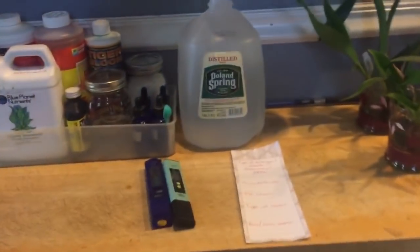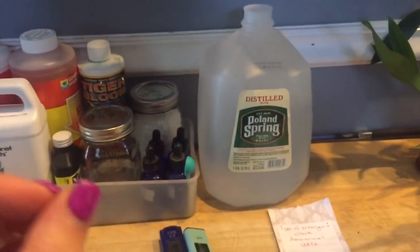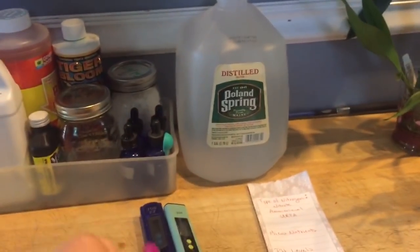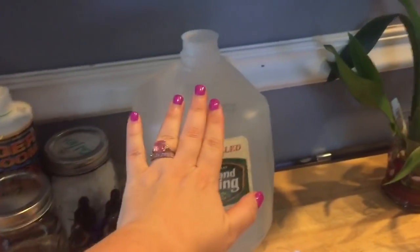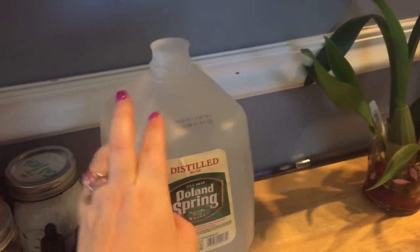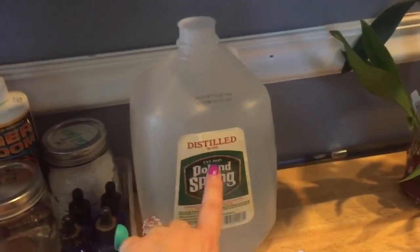So again, you want to take your environment and your growing method into a strong amount of consideration when you decide what products you're going to use, all those things. Okay, I use distilled water. So your water is going to be the first thing that you're going to decide what you're going to do. Water is the base of what you're going to put in it. So that's why I use distilled water.